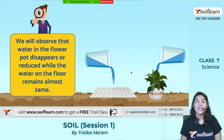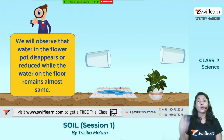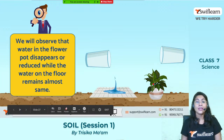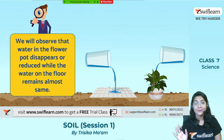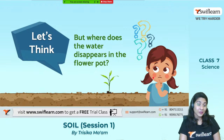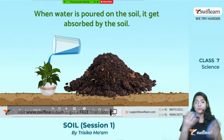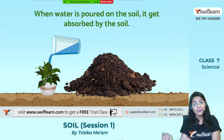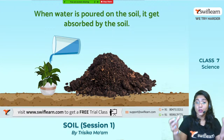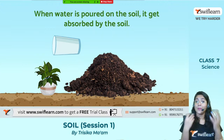You will see that the water you pour on the tiles or the ground will remain the same, but the water you have poured into the flower pot has disappeared. Why? Do you know why it has disappeared? Because it is totally absorbed by the soil. So here we can see the ability of the soil to absorb water. From the soil, whenever there is a plant, the roots of the plant will absorb that water. So water is also present within the soil, which makes the soil moist.